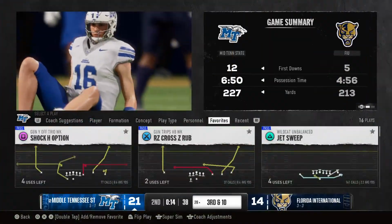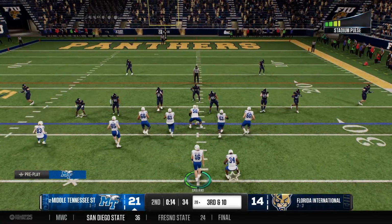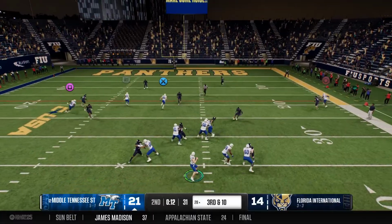Usually see better timing between this senior quarterback and his receivers. That one well behind him. Running out of time here in the first half. They're going to have to be efficient to put some points on the board before the break.